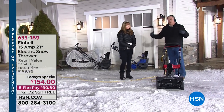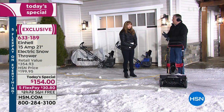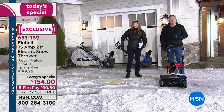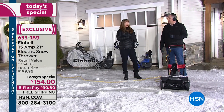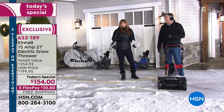Right. So you can put it in your garage. You can put it in the shed. You could put it in a closet. Because not having the gasoline or the oil, there's no fumes, there's nothing combustible to worry about. I mean, no worries, no complaints, no stress, no strain, no backache, no maintenance. So next year, once snow, blizzard or snowfall comes, this has paid for itself.